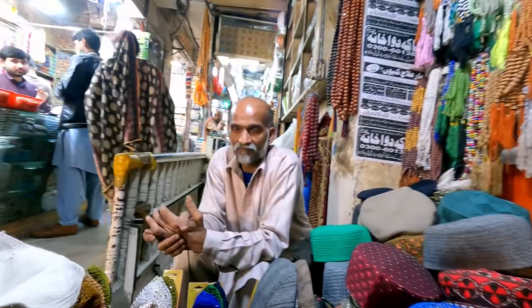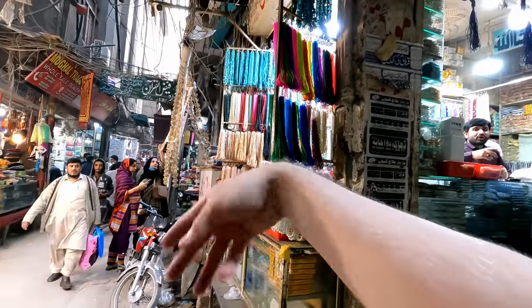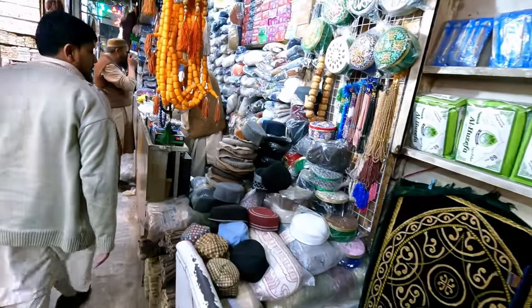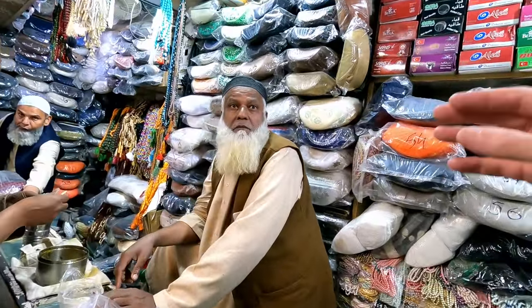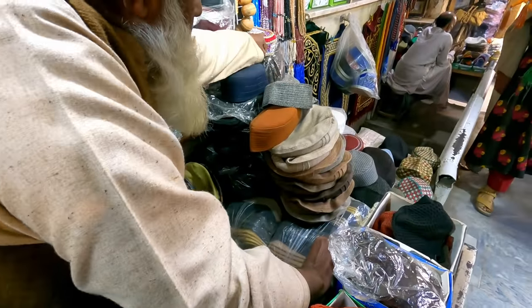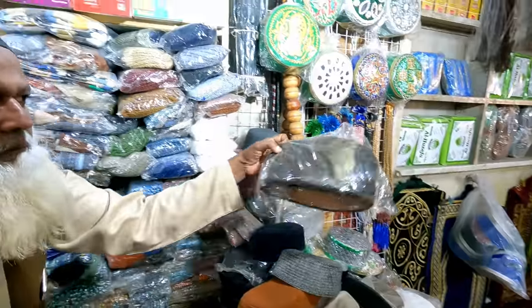Brother, do you have Karakul? Jinnah cap. You don't have Jinnah cap. You know who sells? This man. Keep going. Okay. Which one? This one? He says this one. Okay, I will have a look in here. I do see a lot of more traditional types of hats. Brother, I want to find the Jinnah cap. Yes, Karakul. Yeah, you have. Oh, yeah, this one. This is a Jinnah cap.